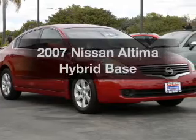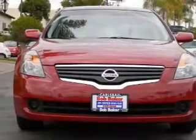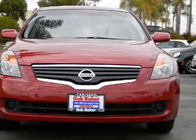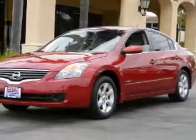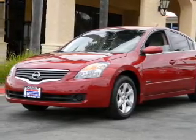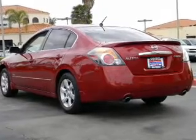Check out this 2007 Nissan Altima Hybrid. If you're looking for a first-rate auto, this one could be yours today. With an efficient four-cylinder engine, the powertrain includes front-wheel drive that responds smoothly to its automatic transmission. Premium wheels lend a distinctive appearance. Anti-lock brakes help you bring your vehicle to a safe stop.